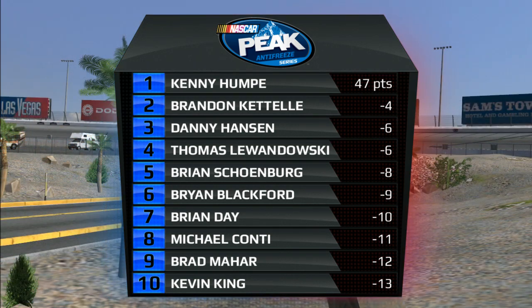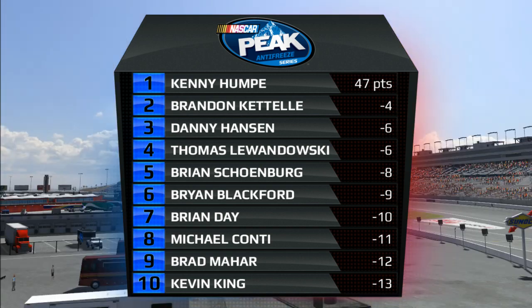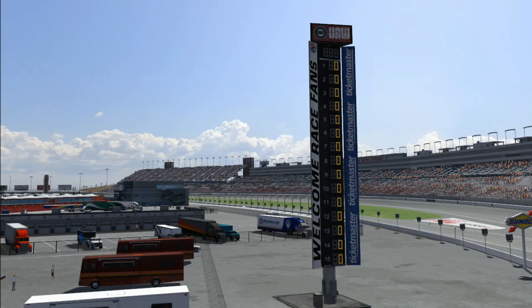Up on the other end technology here, so we're all ready to roll for him in just a second. But he's certainly very excited to be involved in NASCAR racing, or excuse me, NASCAR Peak Antifreeze here.